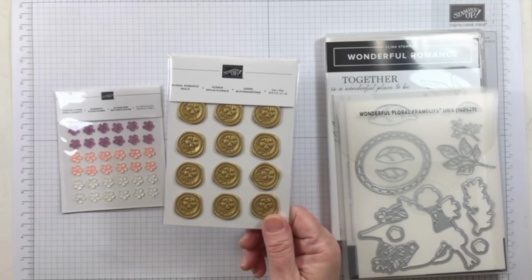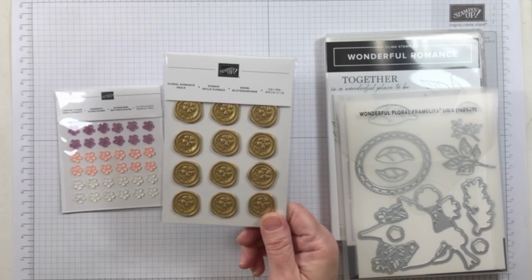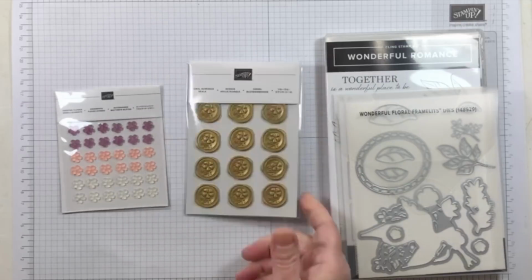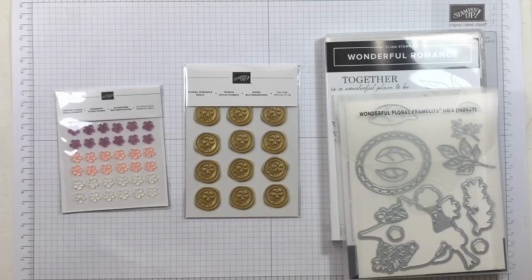But I'm thinking I can use these on the card front, that they are really going to come in and be an integral part of a design. I can see that. I can see that happening.